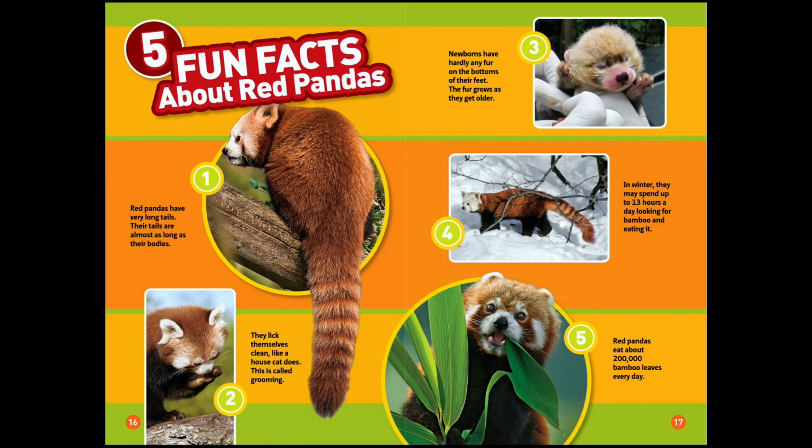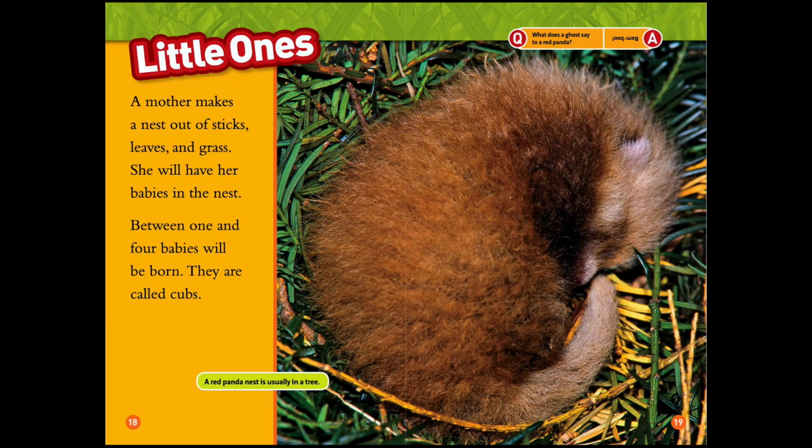5 fun facts about red pandas. 1. Red pandas have very long tails. Their tails are almost as long as their bodies. 2. They lick themselves clean like a house cat does. This is called grooming. 3. Newborns have hardly any fur on the bottom of their feet. The fur grows as they get older. 4. In winter, they may spend up to 13 hours a day looking for bamboo and eating it. 5. Red pandas eat about 200,000 bamboo leaves every day.